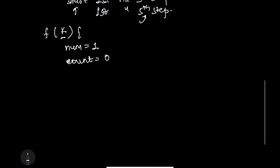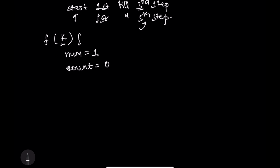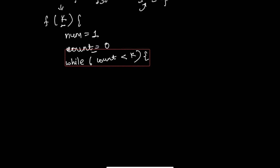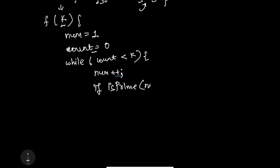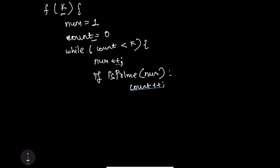So what I will do is, I know when I need to stop. I already told you that if it is 5, you need to stop on the 5th location, isn't it? And if it's 3, you need to stop on the 3rd location. Very clear. So I need to stop on k location. So I can write it as while, or it's solely upon you what you can do. While my count, because count is the current pointer that we are maintaining, while count is less than or equal to k, you need to start your loop, isn't it? And you need to end it. So I will say that, okay, we are on the very first step, so num plus plus, and I will check if is prime of my particular num is true, then what I need to do, I need to just increment my counter, isn't it? So yes, I will just increment it and I will get that particular number.